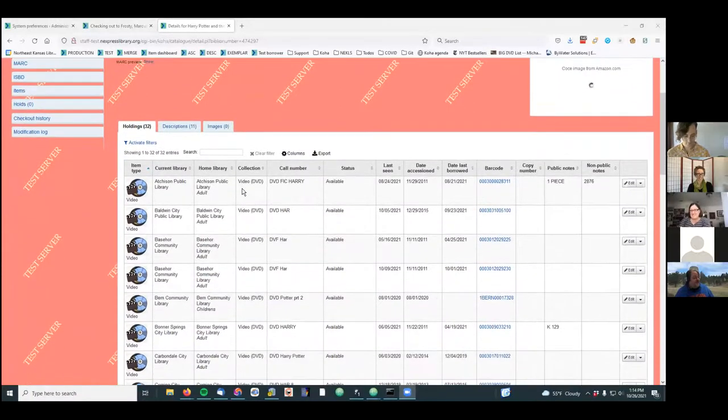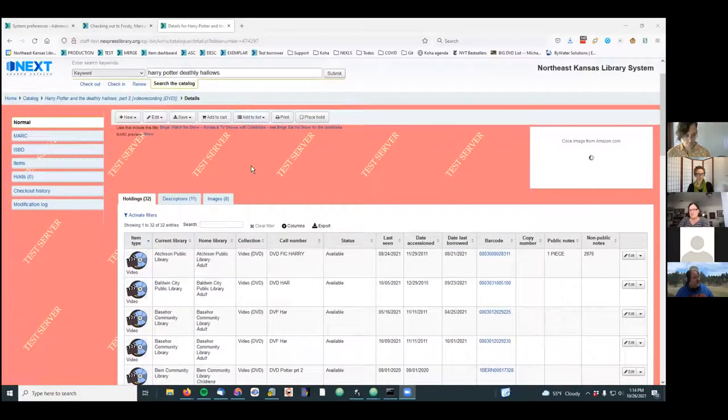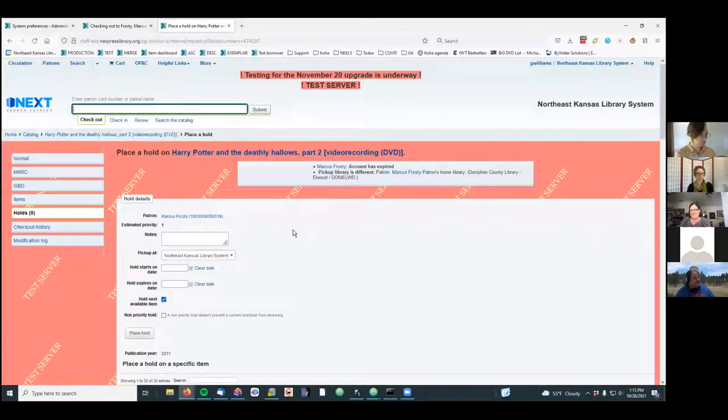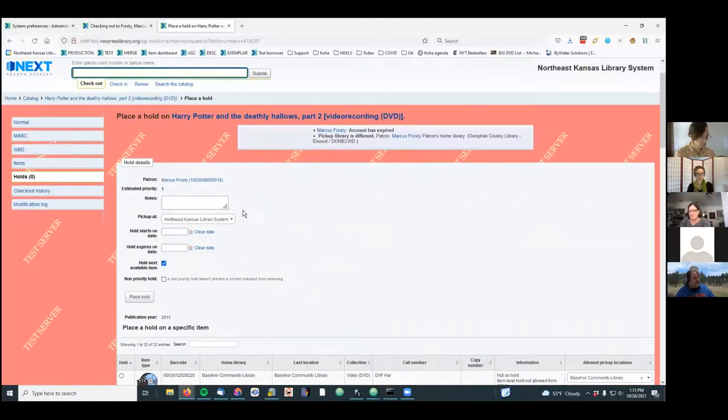Lizette pointed this out to me: when you go to place a hold in a multi-branch system, this is one of the Harry Potters, and there are lots of different copies in lots of different places. This is our test server, so it's a little bit slow. Up here, we've got the drop down for pickup at Neckels.